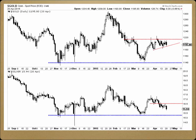And starting off, this is a daily chart of gold and silver, a daily candle chart. It doesn't include today's action because it takes a couple hours for stock charts to update that. But looking at gold, closed at about 1196 yesterday. It's trading around 1202 today. Silver 1594, trading at 1596 last I checked.